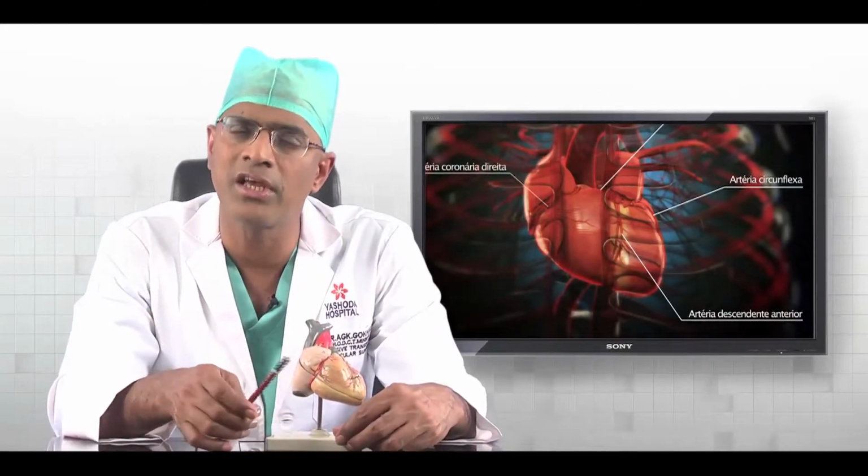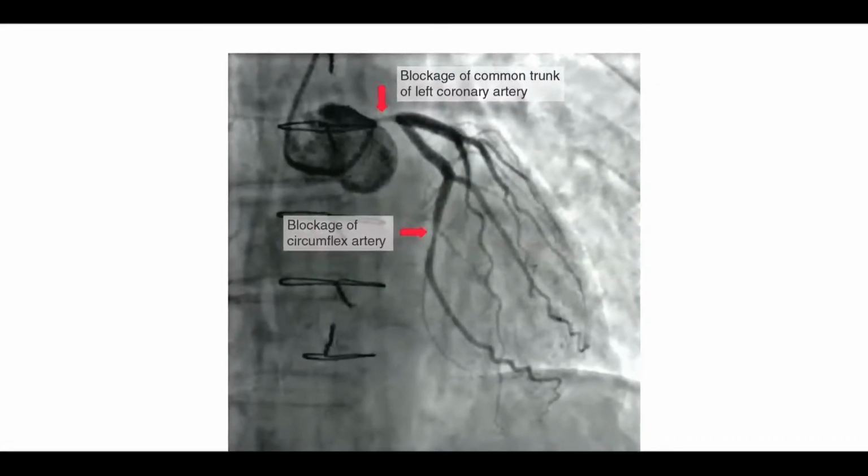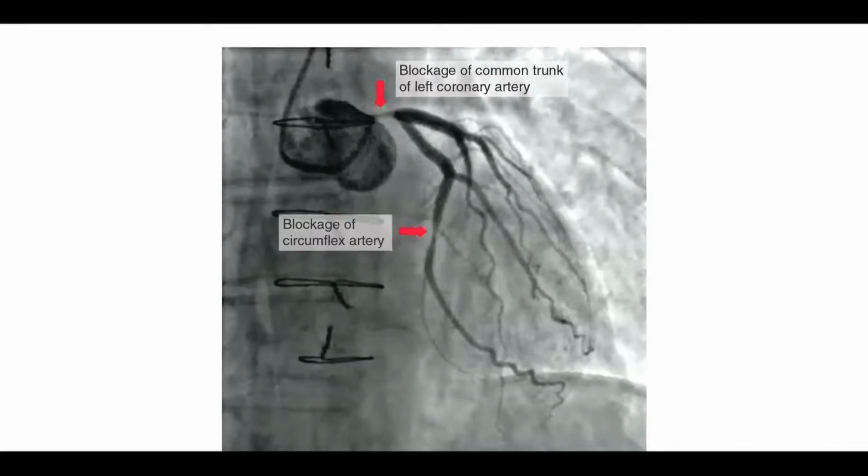This muscle can get damaged by various conditions. The commonest is coronary artery disease, otherwise called heart attacks. The heart gets blood supply through 3 blood vessels: one on the front, one on the right side, one on the left side. Sometimes these blood vessels can get blocked with the aging phenomenon, or related to diabetes, hypertension, smoking, high cholesterol. There are many reasons for that.